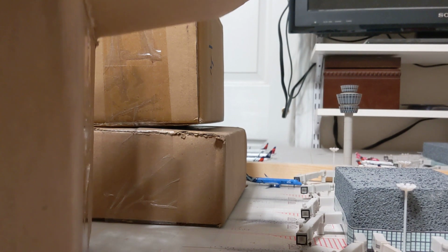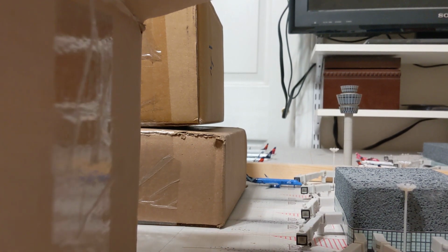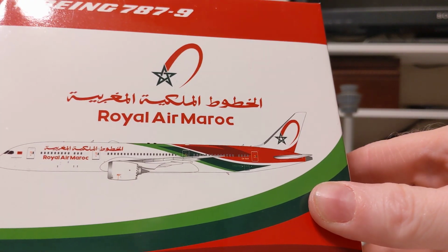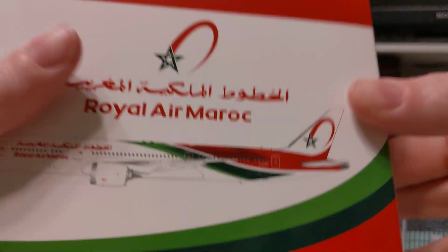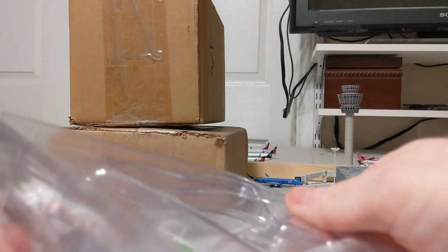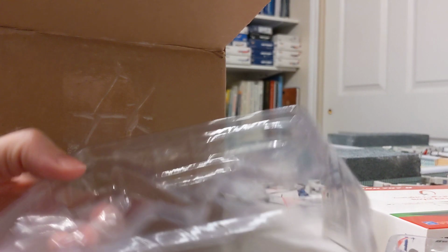So, let's see, what do we have here, guys? Alright, so this one I'm extremely excited about. This is the Royal Air Maroc 787-9. Alright, by JC Wings. So, yes, the much loved and beloved JC787 mold. Absolutely stunning. Whoa.